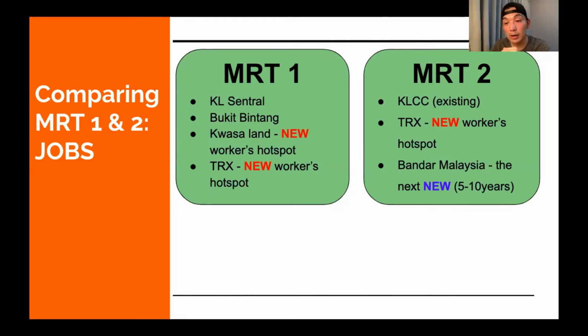But Bandar Malaysia is about 480 acres. So it will easily take more than 5 or even 10 to 15 years to fully materialize. But currently, Bandar Malaysia hasn't started constructing yet. So likelihood Tun Razak will be a better bet. But of course, you will still get a bonus when Bandar Malaysia starts to develop, because chances are they will also bring in MRT Line 3 and HSR, right?